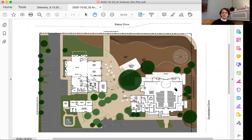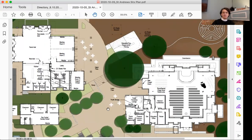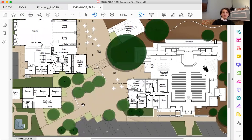So I want to start with a very high level picture. If you can see the little hand there, this is Balor Drive. Along here is Guadalajara Drive. Over here is the side parking lot off of the kitchen. And here is our main parking lot. You see the labyrinth back there. One of the first things you'll notice is that where there used to be a playground, there is now an open courtyard connecting all of the buildings.